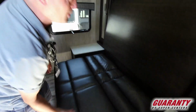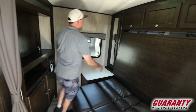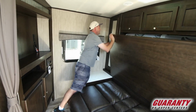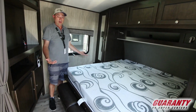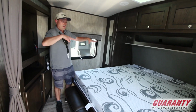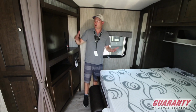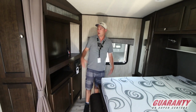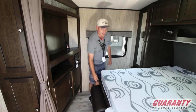Your bed takes up about a third of your trailer and you're only using it a third of the day, at night. So this kind of gives you a setup where you have your queen bed and you have a couch to sit on when you're not actually sleeping. So this is a pretty good use of space in this little area right here. Like I said, this is a pretty small trailer. And you got room for a nice, good sized TV in here, at least a 39-inch. There's a lot of LED lighting and things that light up in here.